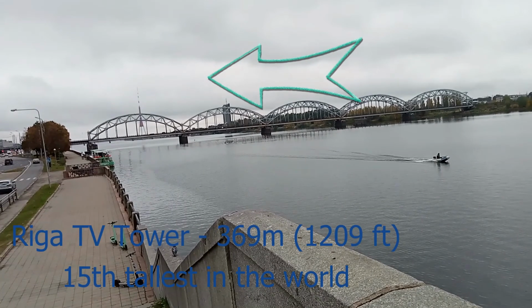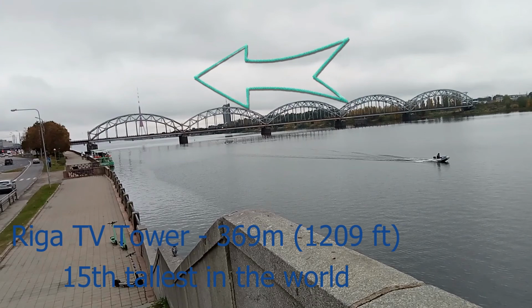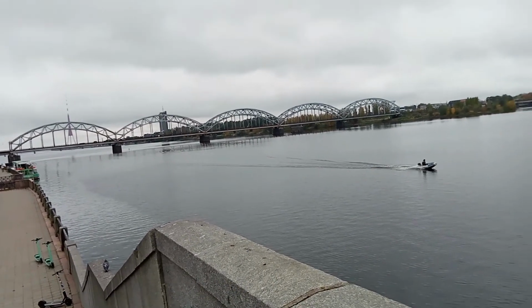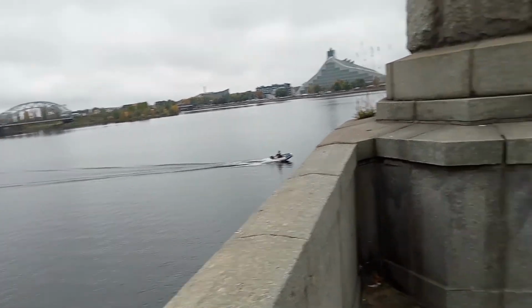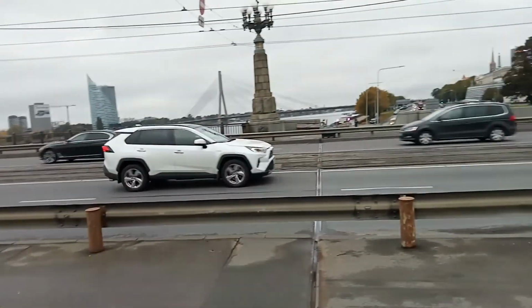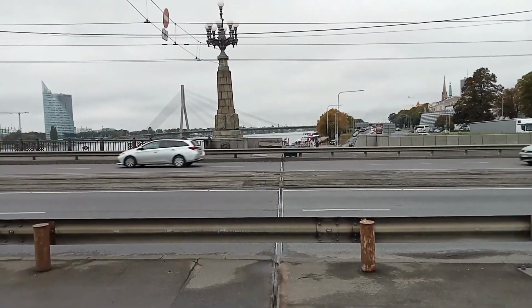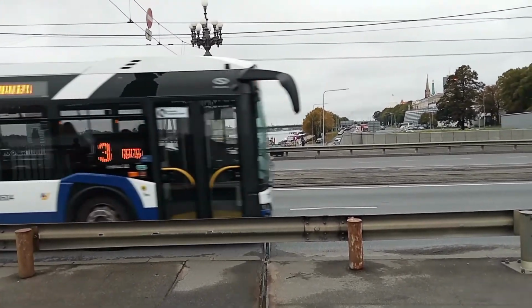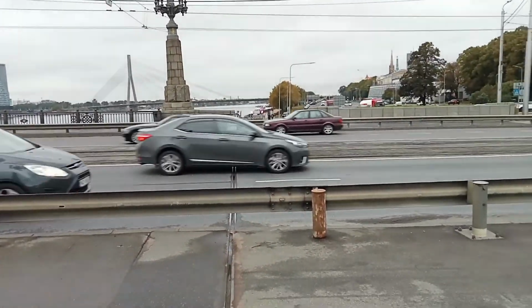So the Riga TV tower is 369 meters or 1,209 feet tall. It's the 15th tallest tower in the world, and it is indeed taller than the Eiffel Tower in Paris, France. It's a very cloudy day, we wouldn't see much anyway. It's a pretty big river, and that way, past that single span bridge over there, about 5 kilometers is the Baltic Sea.